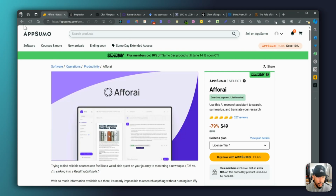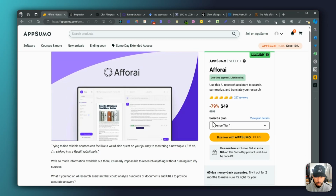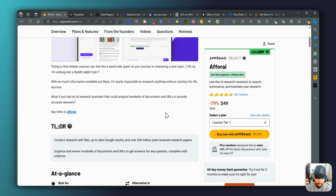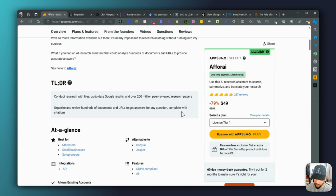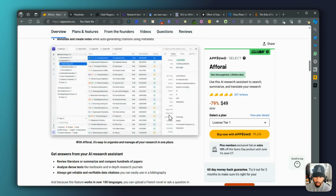This video I'm going to be going over this tool F4 AI. It's sort of like Perplexity but for scholastic work, or if you want to use AI to summarize and extract information from papers and white papers and things like that. The reviews are quite good, almost 300 reviews. It's on a lifetime deal right now.